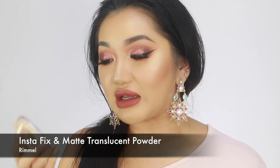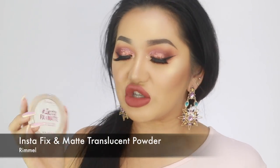Okay, the next one I'm going to talk about is from Rimmel, and it's called the Insta Fix and Matte Translucent Powder. It's actually really hard to find a good translucent powder. I really love this one, guys. I use it all the time when I quickly need to blot. I need to blot right now, babe. And it instantly mattifies without looking cakey. And what I like about it is it doesn't leave too much of a white cast.